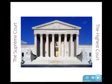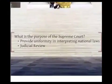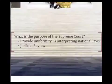What is the purpose of the Supreme Court? The main job of the Supreme Court is to interpret laws. Since the Supreme Court is the highest court in the United States, it has final say on the interpretation of all the laws. This provides uniformity in interpretation.